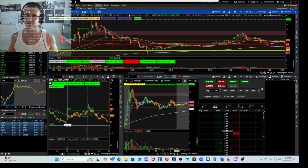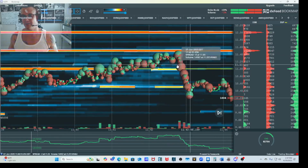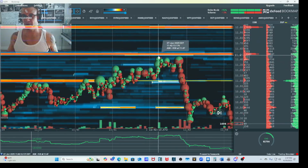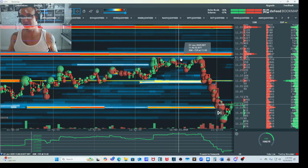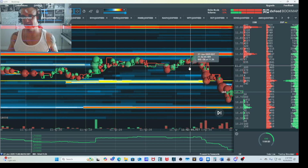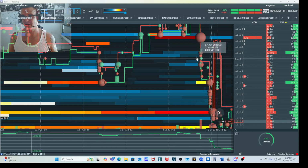You know, for me, I'm using the book 24/7. You know, there's a clear offer right here. You can kind of see it has hard trouble getting over 1142s. And maybe if a bid came up, actually a bid did come up right here.